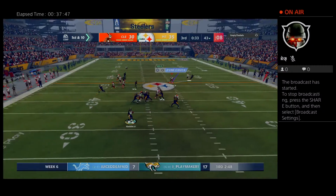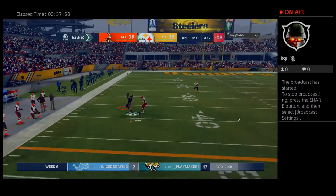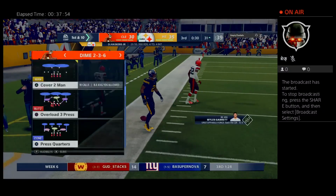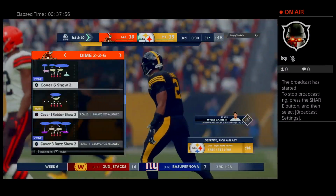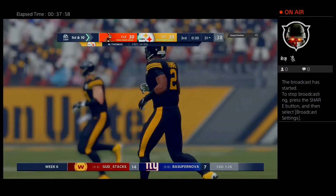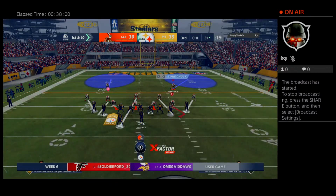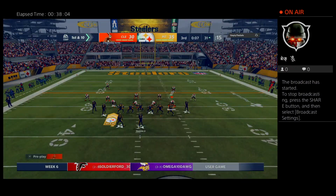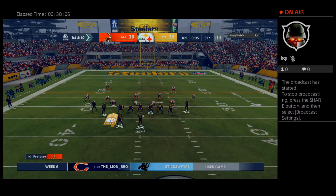Haskins looking to throw on 1st down. Gets this to a standout receiver, Thomas. And he'll be out just a yard or 2 shy of the 30. A really nice gain of 25 yards. So a 1st and 10 upcoming from Browns territory now, down at the 31. 31-yard line.